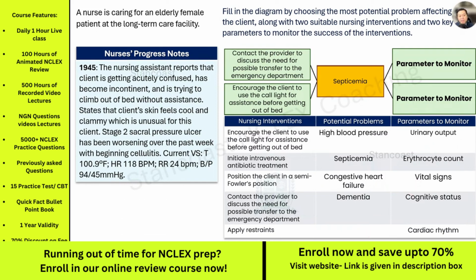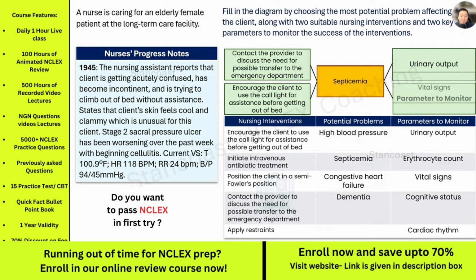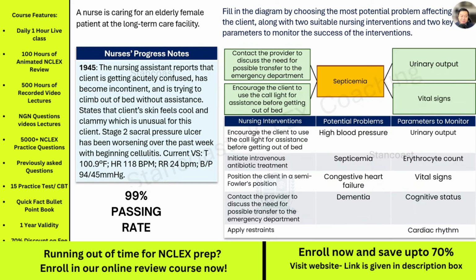Now, for the parameters to monitor, one of the correct answers here is the urinary output, because decreased urinary output, less than 30 mL per hour, is an early sign of septic shock and organ dysfunction. And with kidney perfusion being decreased due to the drop in blood pressure and the fluid shifting, this is going to make urine output a critical marker for the progression of the sepsis. Now, the other answer here is the vital signs. Because of the fever that the client is having and the tachycardia, there's also hypotension. These are key indicators, and so we have to monitor the client's vital signs to detect any worsening or any improvement of the client's status. And so continuous monitoring is very essential to detect sepsis, especially.